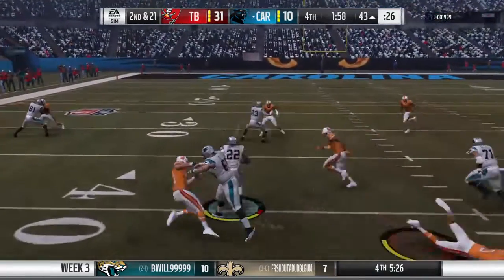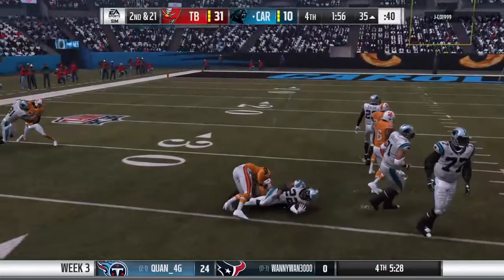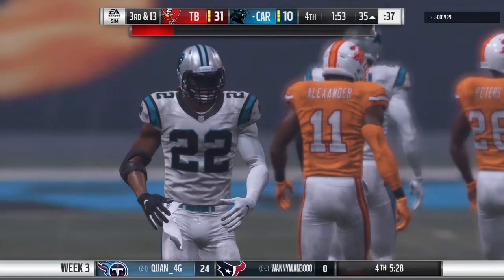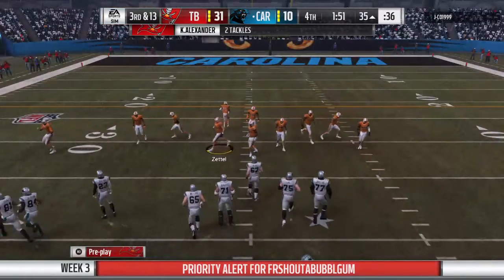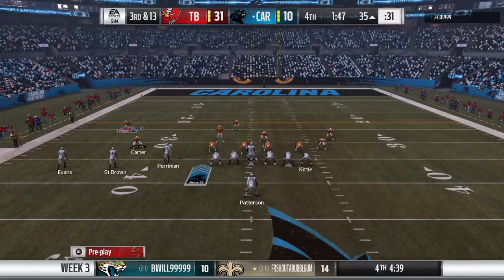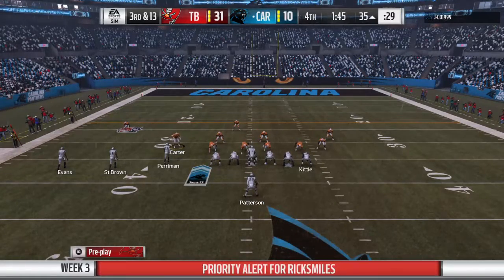And they'll run it here. And he's going to take it down to about the 35 here. It's a pickup of 8 yards to move him into a 3rd and 13 here. Not too many offenses want to turn down long drives, but when you're down what they are, they've got to pay it off with some points.